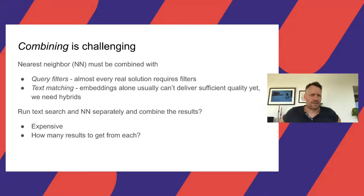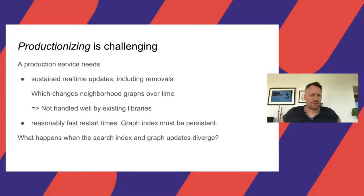You need to do the text search or the search over filters in some way in a search engine, and then use a nearest neighbor library to search for the nearest neighbors, and then you need to combine results somehow. If you just do that naively, it will be very expensive because you're doing two different searches that may give you completely disjunct results, and then you need to combine them somehow. And also, how do you know that you're asking for enough to actually be able to combine these into single results? That's another hard problem, right? If your filter filters out 99% of all the documents, then you probably won't find enough matches in your nearest neighbor search to even return a result, right? So this is a hard problem.